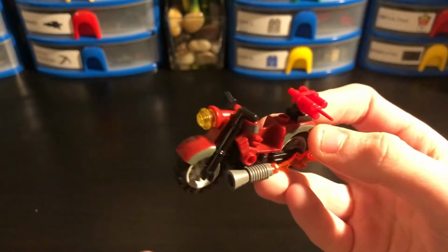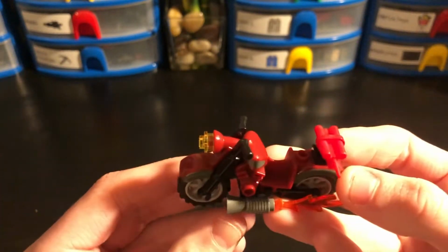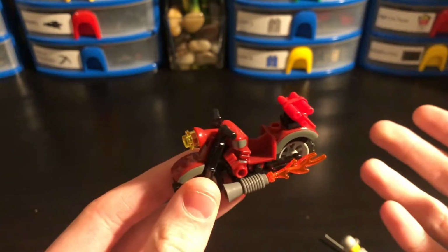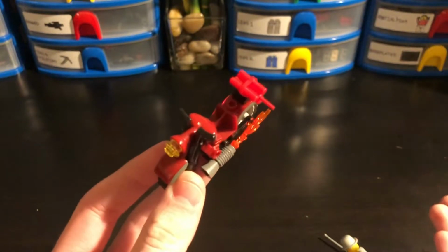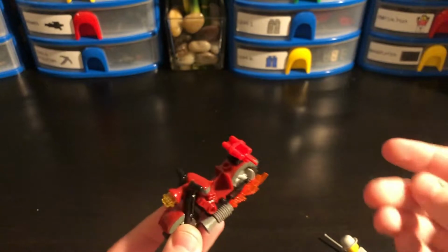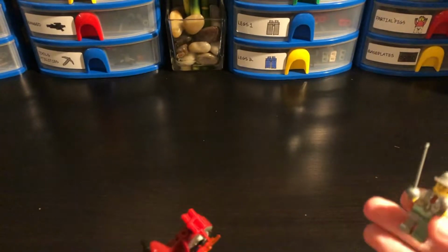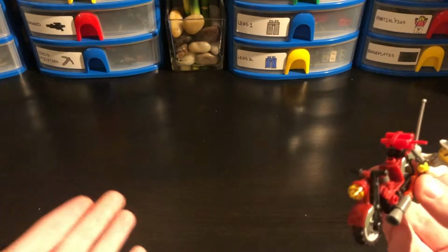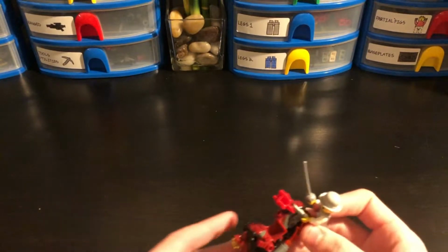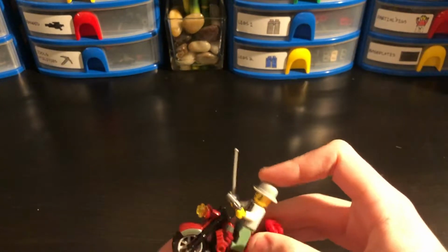Now, in the original promo video for the Monster Fighters theme, this bike was ridden by Frank Rock, but in this set, it's ridden by Dr. Rodney Rathbone, and I feel like that would make sense, at least for this set, because Rodney Rathbone's the main monster fighter versus the main villain of the theme, Lord Vampire, so it makes sense to have them together. But that is the bike.